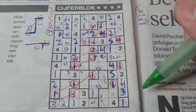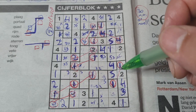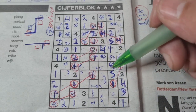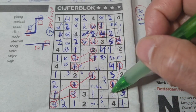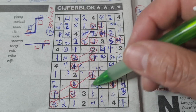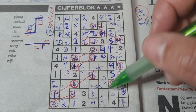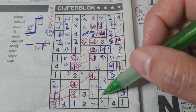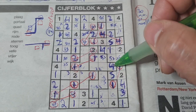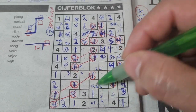I think, wait. Need a 2. Need a 5 here. 2. Okay. 1, 2, 3. Need a 4 here. Well, here can be 4. The 4 could be here. This box can be a 4. So the 4 goes together with the 2 as a pair.